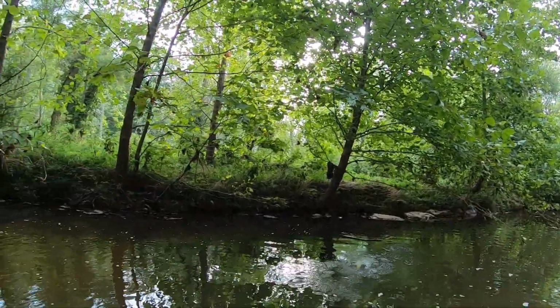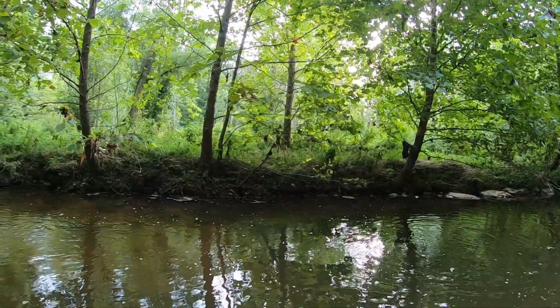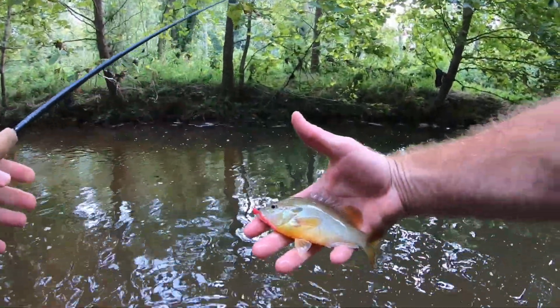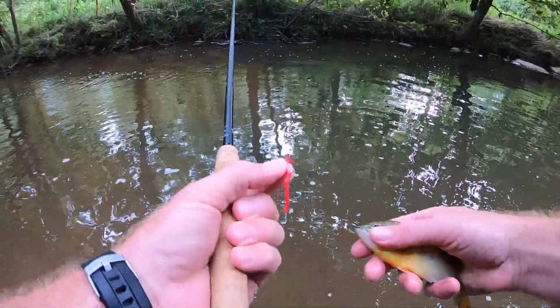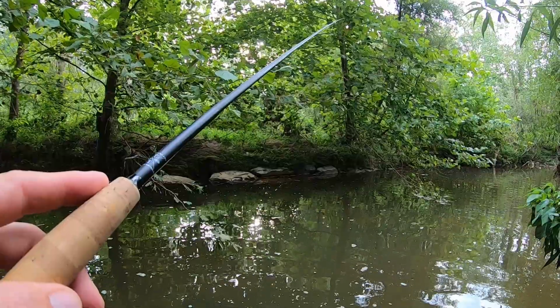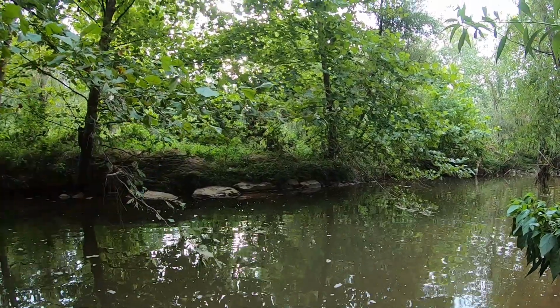Oh, that didn't take long. First cast. Nice. What do we got? It's a little redbreast. Sweet. Nice little redbreast on the squirmy wormy. Let's see what else is there. There we go.